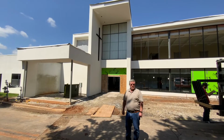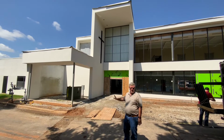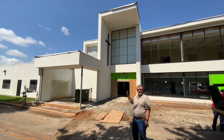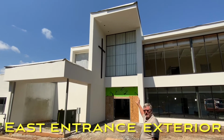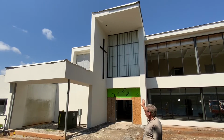Okay, well now we're on the east side of the church with the new addition, and what we wanted you to see out here is the stucco work that's completed. The cross that's here by the east entrance. Also the translucent panels that are in several places in here, which they call cow wall. It's part of the design of it.